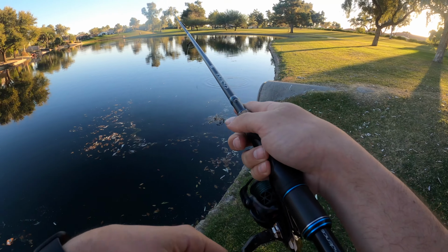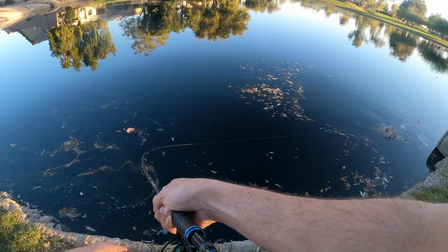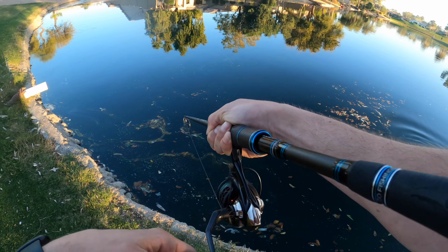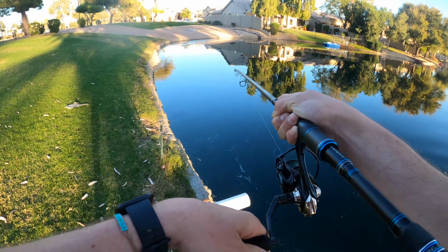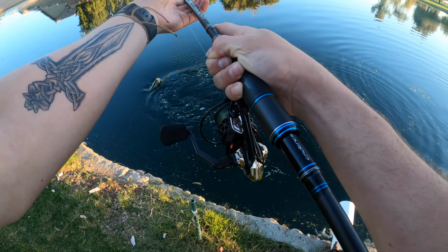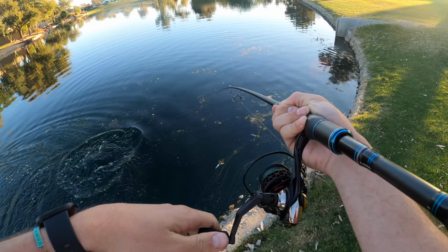Caught a few fish out of here on drop shots. Right near this pump, just like that. That's a decent bass right there. That's a decent one. Oh, come on. You're good. Oh, I foul hooked him. I think he went for it, but he just got foul hooked. You're good, bro. Stay calm.